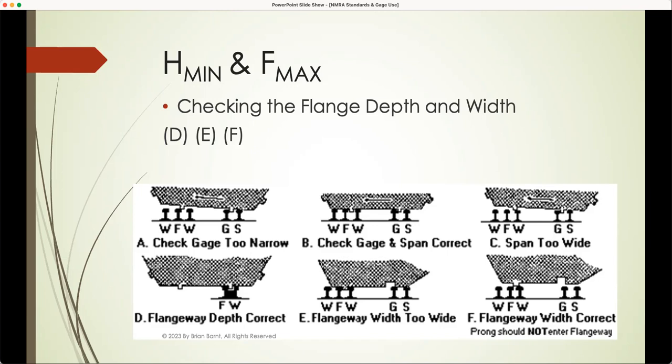As I was doing this presentation, I thought I should write an article for the NMRA magazine about what these letters mean and how they fit to the gauge. Someone asked before for a copy of your presentation, isn't it RP2? Everything that's in my presentation is in RP2. That's what I thought. Thank you.